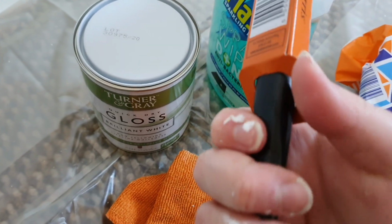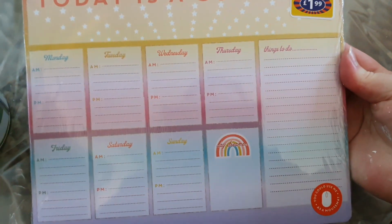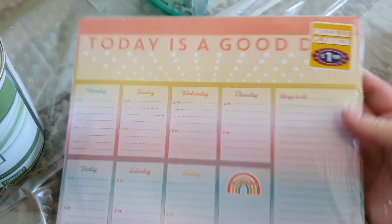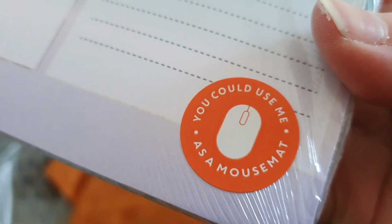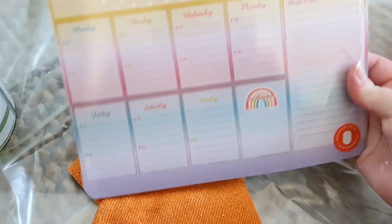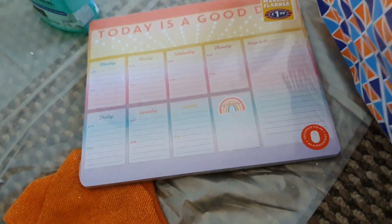Look at my nails, unbelievable. I picked up this, which I thought was really cute. So it's just a weekly planner. It was £1.99. Also, look at this, ideal for a mouse mat, which is perfect because I haven't actually got one of them. So I thought that's cute. What else did I pick up?